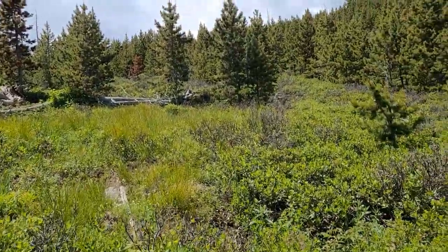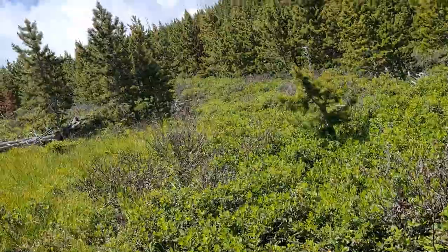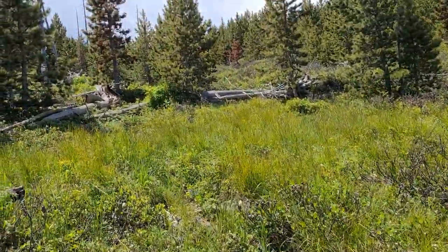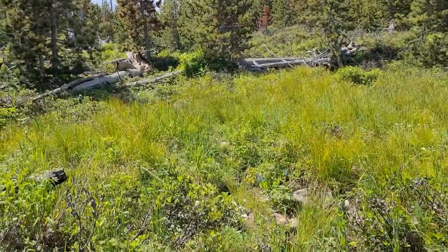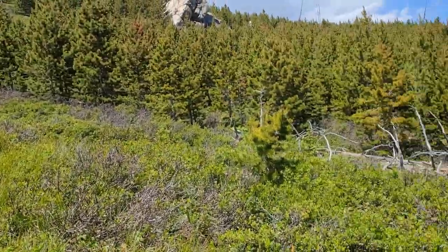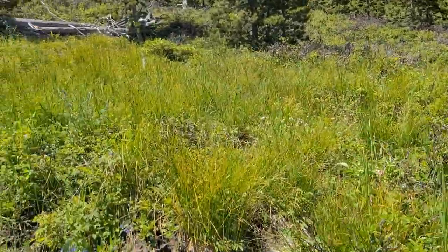here is Middle Meadow. Lots of grass. You can see where there's elk and moose beds. Have a little more of an opening. It's a nice spot.